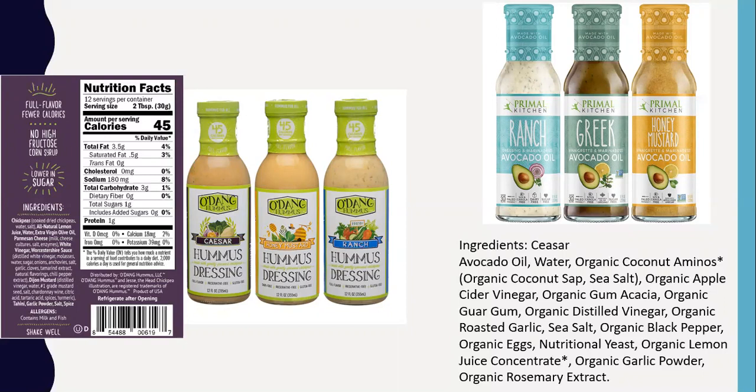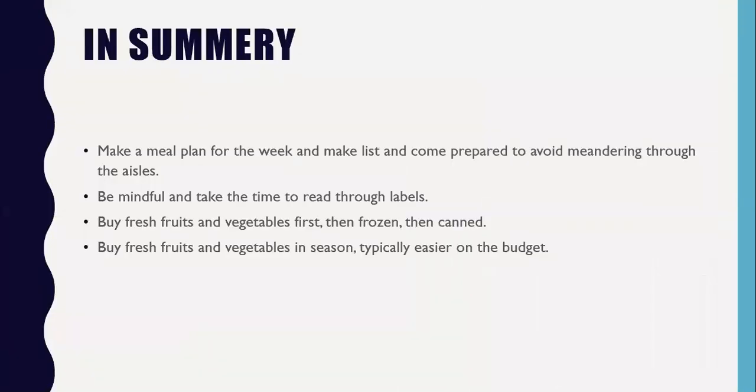So that's kind of the biggest thing when it comes to dressings. I know Primal Ranch is not a lot, but it is higher in calories too versus your Oh Dang hummus. So again, just taking the time and reading labels is kind of key when it comes to grocery shopping there.